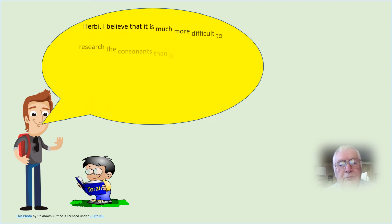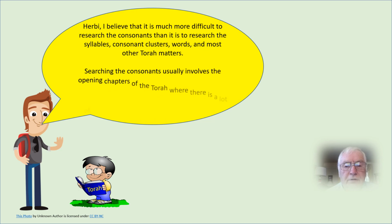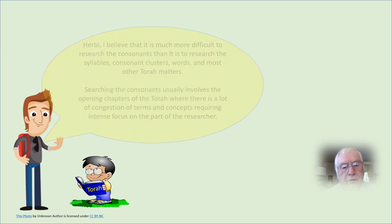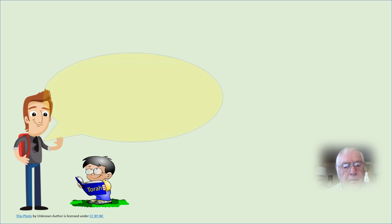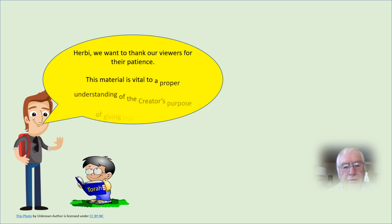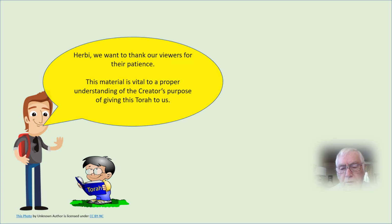Herbie, I believe that it is much more difficult to research the consonants than to research the syllables, consonant clusters, words, and most other Torah matters. Searching the consonants usually involves the opening chapters of the Torah, where there is a lot of congestion of terms and concepts, requiring intense focus on the part of the researcher. Herbie, we want to thank our viewers for their patience. This material is vital to a proper understanding of the Creator's purpose of giving this Torah to us.